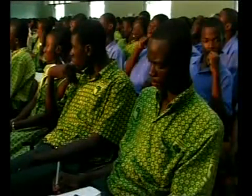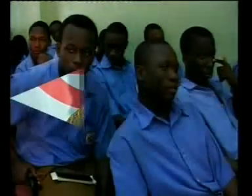Ghana Secondary School, give me 2 functions performed by ligaments. They hold the bones to the tendons. They are connected to the tendons and they hold the bones. 2 out of 3. Yes, they do hold the bones, the joints together. They hold the joints together, but they also strengthen the joints.